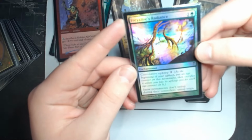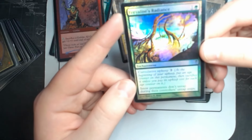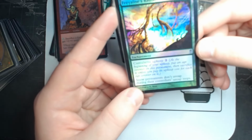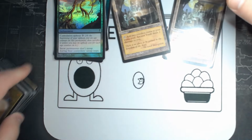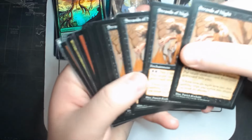And then Freylease's Radiance is an up. I love cumulative upkeep cards. They're almost never that good, but I love them. They're really interesting. 1 and a green, cumulative upkeep of 2 from Cold Snap. Snow permanents don't untap during the controller's untap step. This is probably the worst card maybe out of all of them. It's just so niche. We're hating on snow permanents, unless there's some reason you'd want a snow permanent to stay tapped.